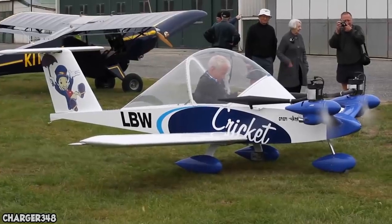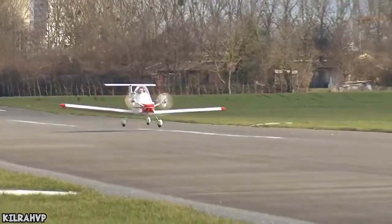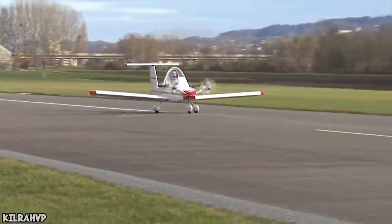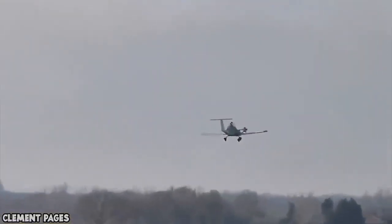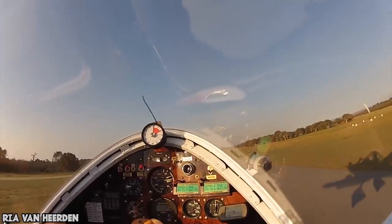In the flesh, the Cri-Cri is even more shocking. It really is small, and it's hard to get the kind of perspective from images and videos. It kind of looks like a toy airplane, except it can really fly and it's pretty fast. Would you take a ride in this kind of plane?